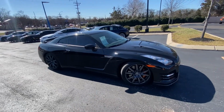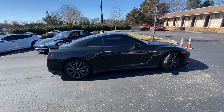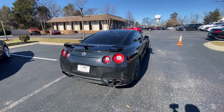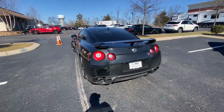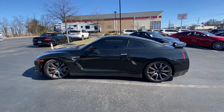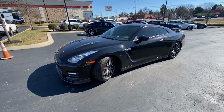Here we have a 2014 Nissan GT-R, and this one's a Premium, and this is an 1100 horsepower version of this vehicle, but it comes in jet black pearl on black leather, and the powertrain consists of a 3.8 liter twin turbo V6 made into a 6-speed dual clutch automatic transmission.